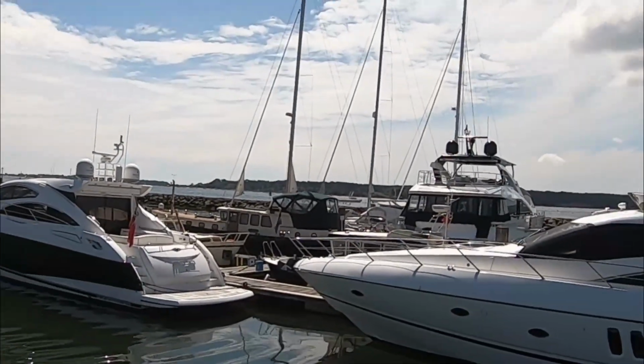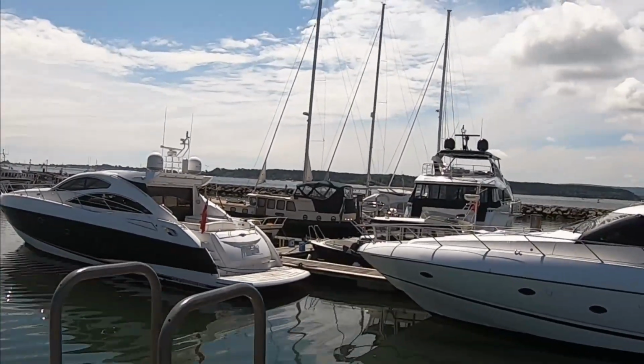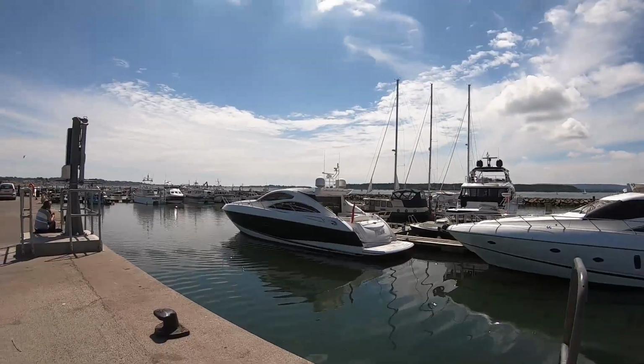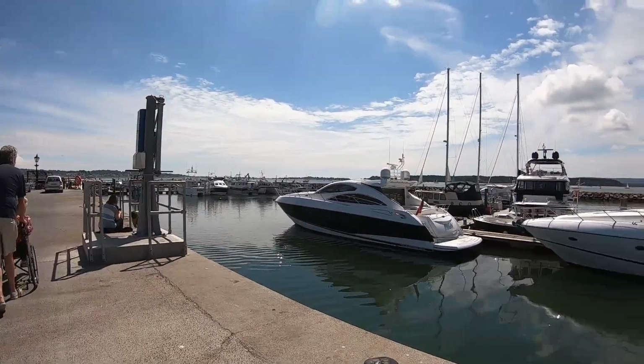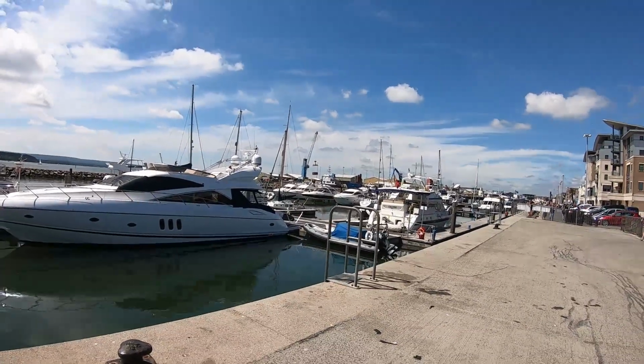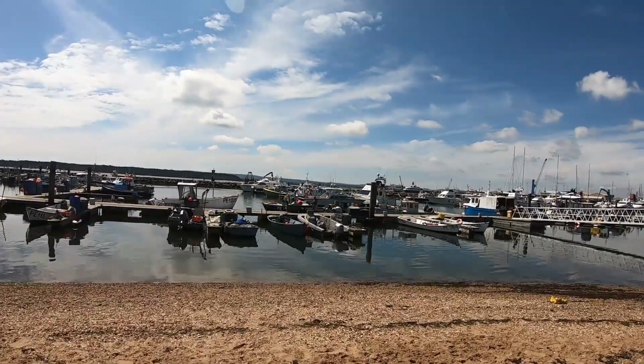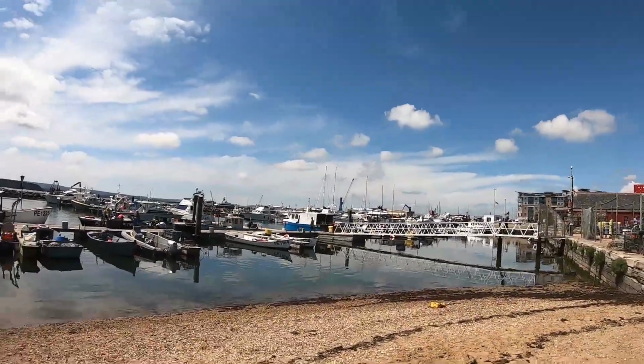It's a nice little green houseboat over there, nice liveaboard. Yeah, day fishing boats here, small ones at the far end of the marina.